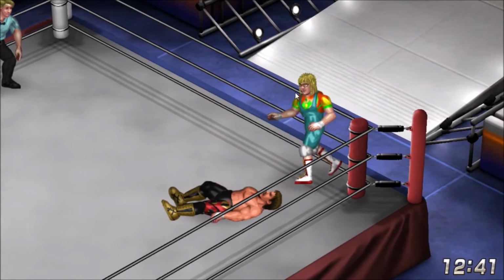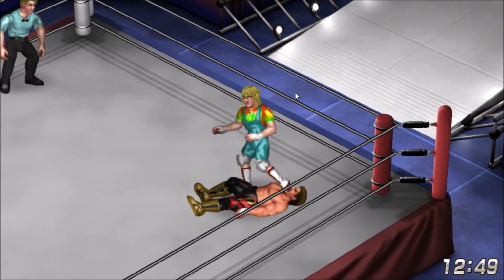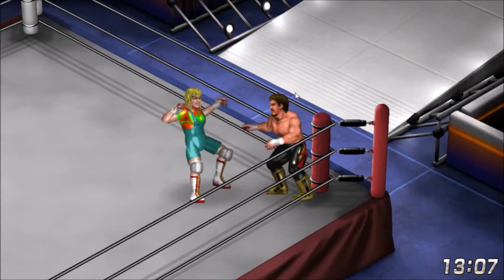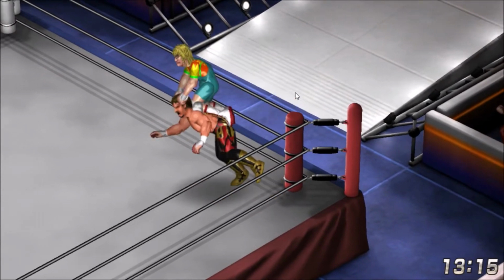Another leg drop. And Spike goes to the top ropes. Another leg drop. Cover him, kid. Cover him. And he just sits on him arrogantly. But almost. If he would have gone for a real cover, he might have defeated him there. Spike, what the hell are you doing? What the hell is Spike doing?